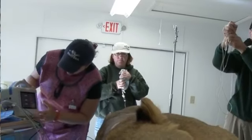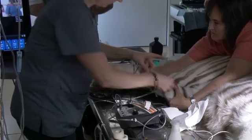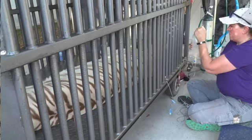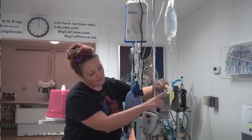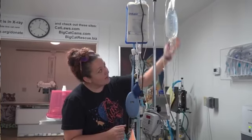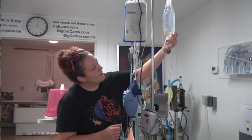So those fluids are going to be given sub-Q or intravenously. Most often during our procedures here, we'll do sub-Q fluids. That means the fluids are just going up basically under the layer of the skin. And so this is a fluid bag, and at the end of it, it has a little needle that would go into the skin. And then we can turn it on here and monitor how much we're giving using the markers on the side of the bag.